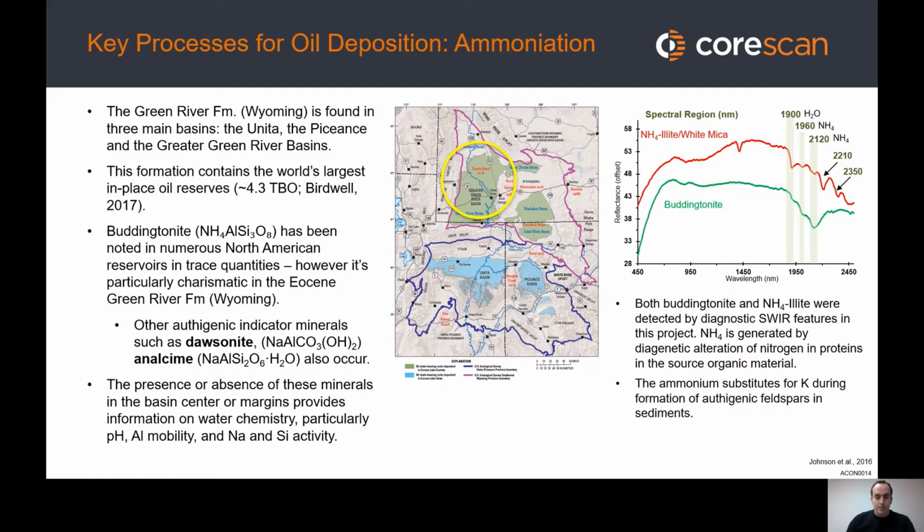Here is an example of spectra from this project where pnictonite and ammonium-rich illite-1 mica were able to be mapped using diagnostic features in the SWIR related to ammonium.